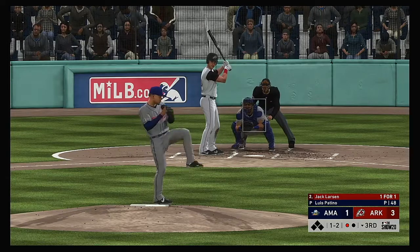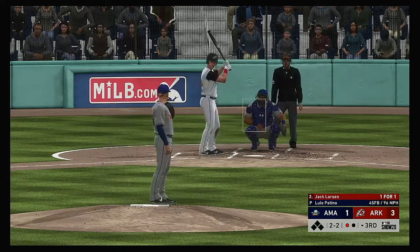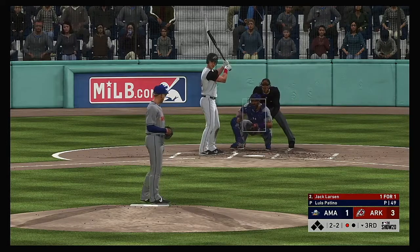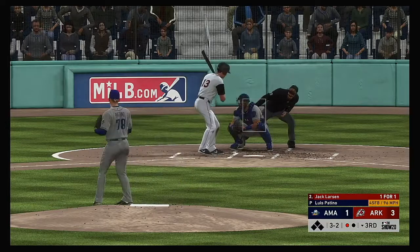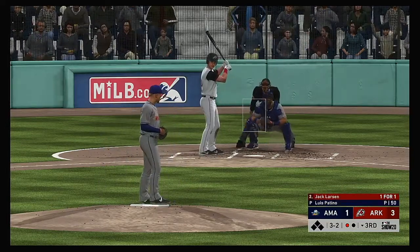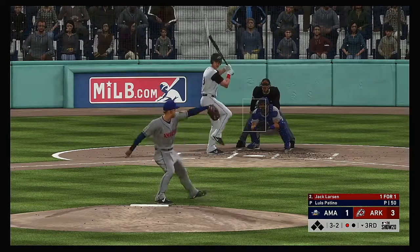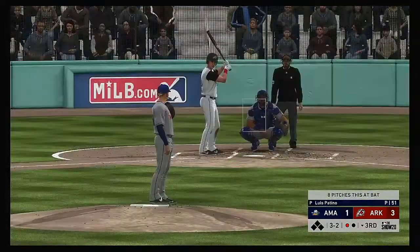Here he comes again, 1-2. Just a bit high with the fastball, but didn't get the call. He misses this one inside, and that'll run things full, 3-2. Now the payoff pitch home. Left side, but well fouled.